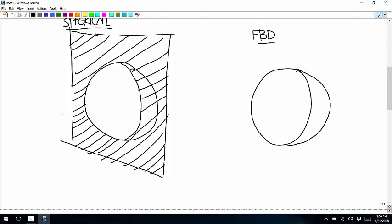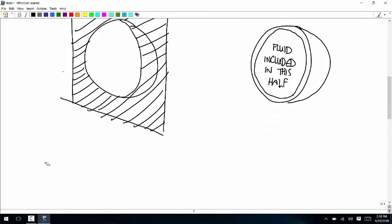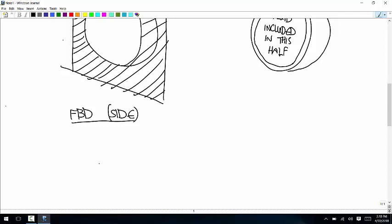Looks like, well, this isn't really a free body diagram, I guess, but the free body that we're isolating is like this. And it includes all of the fluid here. How do I want to show that? So the fluid is included in this half. And so now I'll do a free body diagram. And let's take a side view. And think about the forces that are acting.